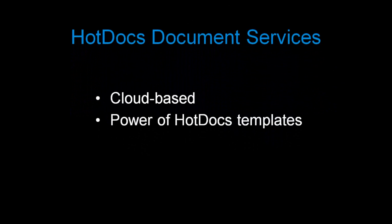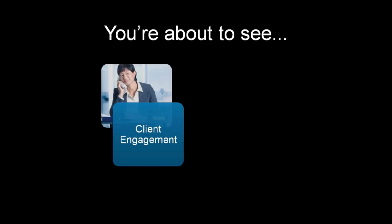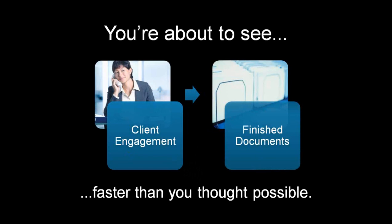So it's called Document Services, and the way it works is it's a web-based service that has all the functionality of all your current HotDocs templates, and you're able to reduce a lot of your costs primarily through what are called client interviews. And this is the piece that we specifically want to focus on today during the demo. So what we want to show you is this client engagement where you interact with the client to produce a finished document in a very, very quick manner.